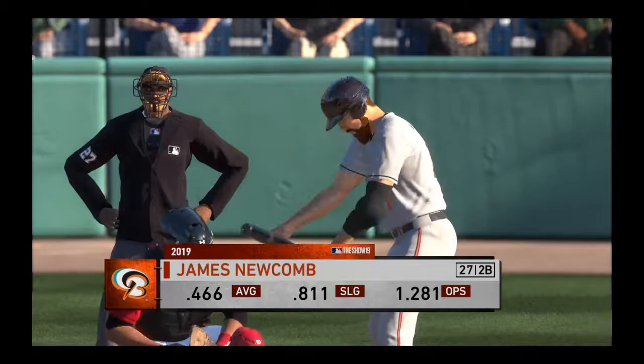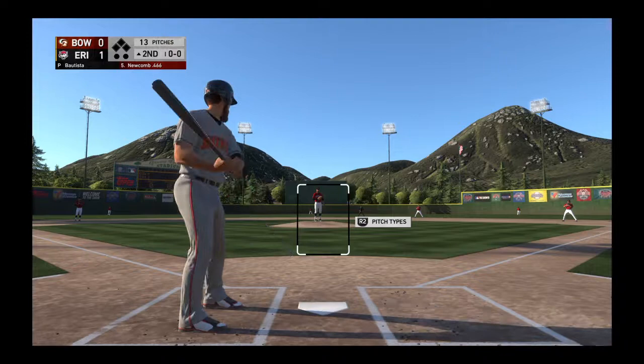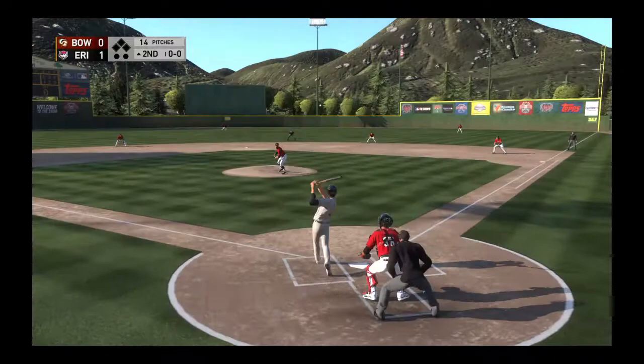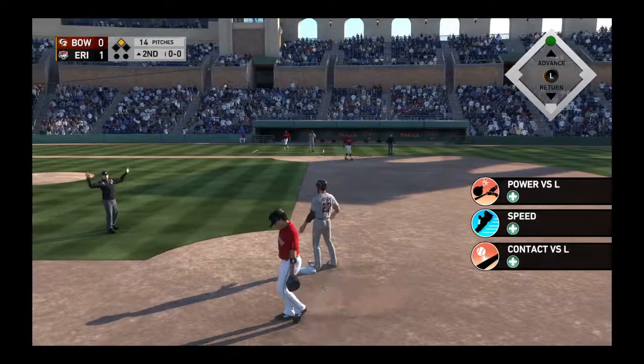Settling in now, James Newcomb, as it'll be 5, 6 and 7 due up to kick off the second inning. First pitch of the at-bat on its way. Well hit the other way, and it's into the gap. He takes the turn and heads for second. And he'll pull into second here with nobody out.